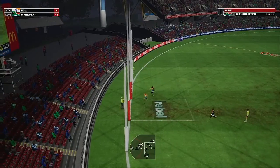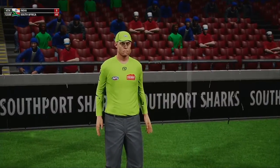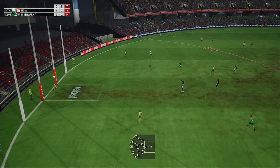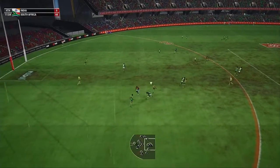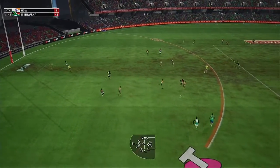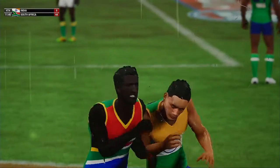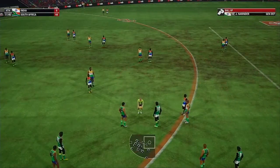Unable to put that one through. South Africa by 6 goals. Ready to bring it back into play. Collects the loose ball. Thank you, Ivan. We'll get a stoppage.